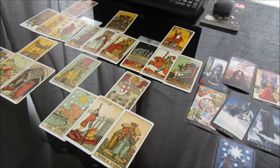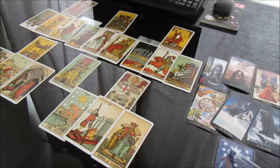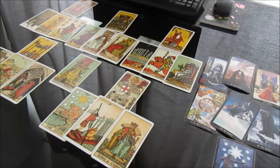For some of you guys, you might be feeling far away. You might be feeling that there's a situation that is difficult to resolve, because the Star can also mean to be the furthest star in the sky, something that's unreachable. So for some of you guys, you might have hopes and wishes, and some of these things might feel unreachable for you, but I don't sense that within this reading.